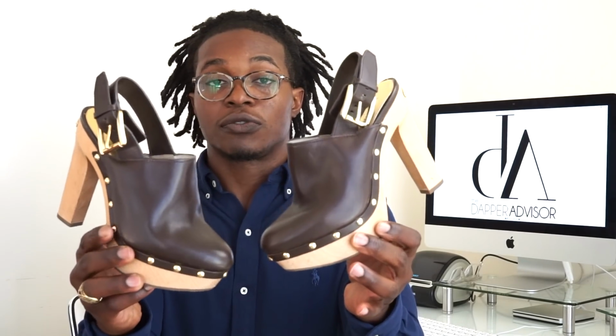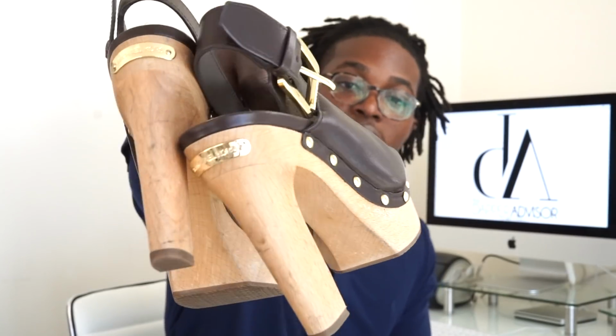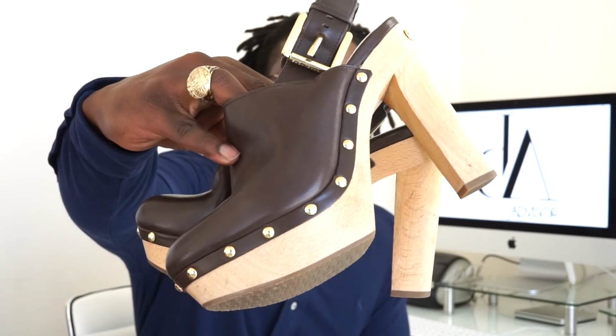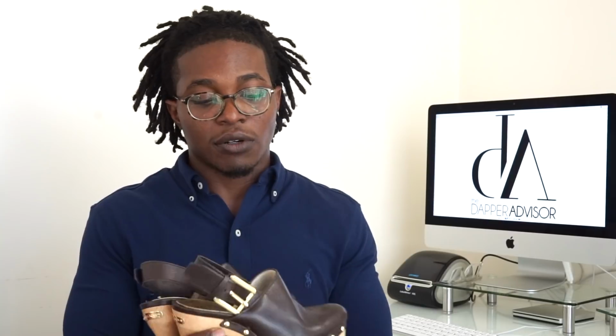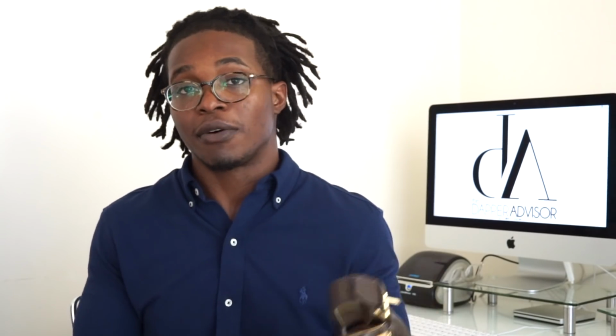Next was a pair of shoes from Michael Kors. These were a women's size 5 or 5.5, something like that. And very good quality leather on there. Like I said, Michael Kors always sells well, so that should be a very easy flip. There's some gold accents on here, so I mean, these are pretty dope. I'm sure somebody's going to grab these up, maybe off of Poshmark, because these are definitely going to go on there as well.